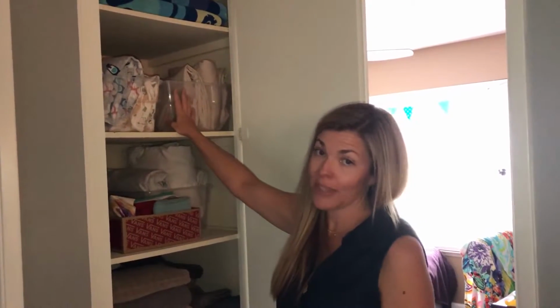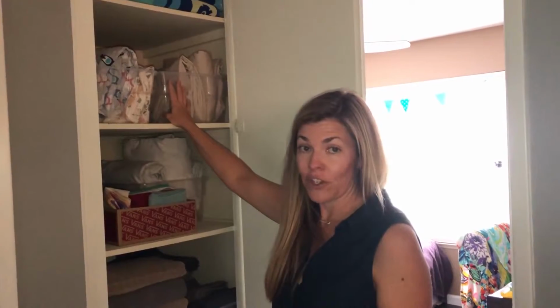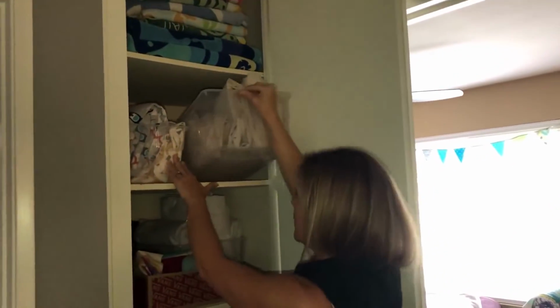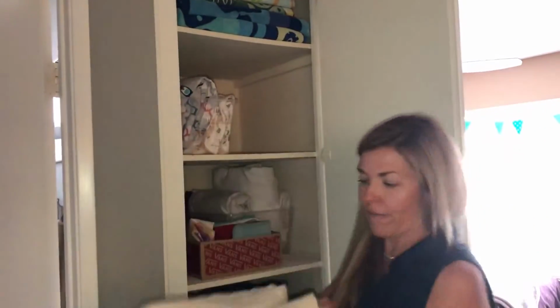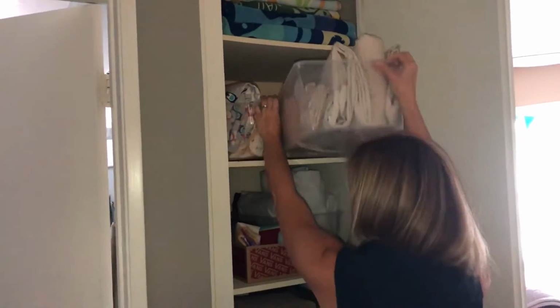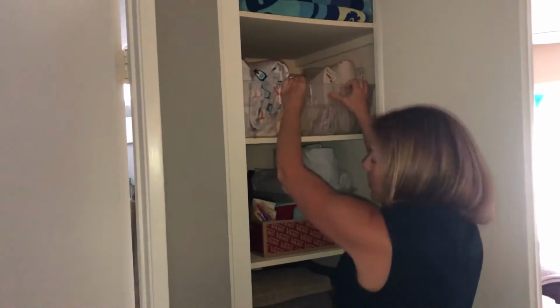So when my kiddos have to strip their beds of their sheets, they put them in the wash, they pull out their bin of sheets, they take it to their room, it's got everything you need in it, full sheets and the pillowcases, they make their bed, and then the bin goes back into the cupboard. And when the fresh sheets come out of the wash, it goes right back in.